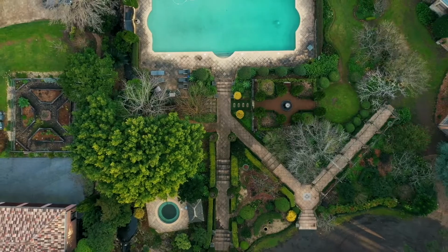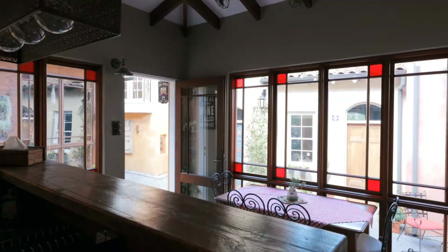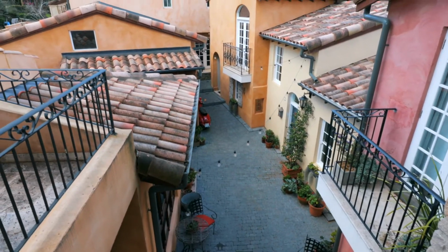The end. I can appreciate the energy and the detail that has gone into it, but it's a little bit too much like a film set. I love it. A bowl of pasta, a couple of glasses of red wine, walk up the cobblestone driveway to your bedroom. This is amazing. For me, I wonder whether that's something that you'd be wanting to do every night in your own home.